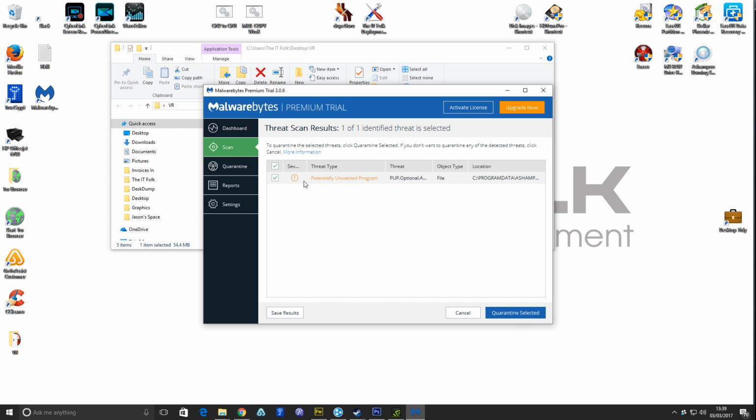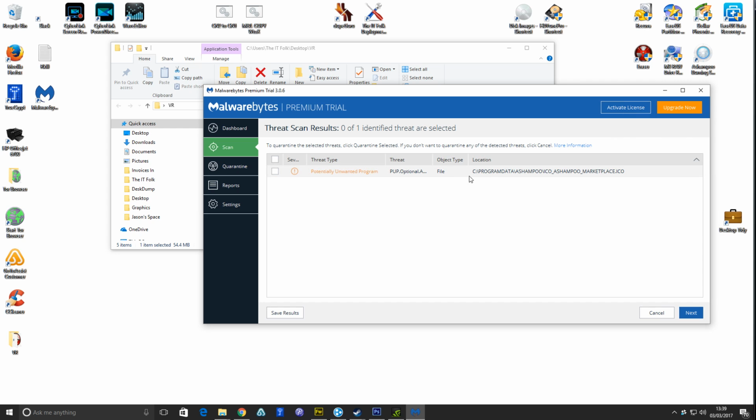Now in this case it's actually a PUP that is detected, which is a potentially unwanted program. Doesn't mean it's malware, but I can see from the location. If I can actually, how do I see the location? I can see from the location, I know for a fact that it is from a program that I installed. It's Ashampoo, which is a free DVD burning piece of software, and I know that it's ad supported, so I'm quite happy with that. I signed up for that. I checked the box when I installed it, so I'm not going to remove that.